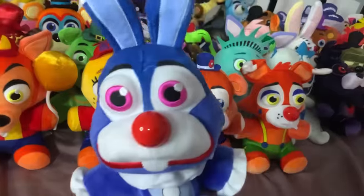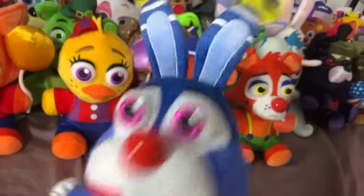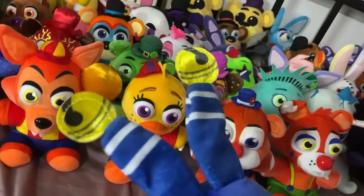And then we have my favorite plush in the wave, Circus Bonnie. I think he's super soft. I don't know why. It's probably the softest FNAF plush I've ever seen. He's very, very soft. Yeah, he's got the big neck fluff. Got his big red nose. He's very derpy. Got the big bells on his ears, and they actually bothered to print both sides.